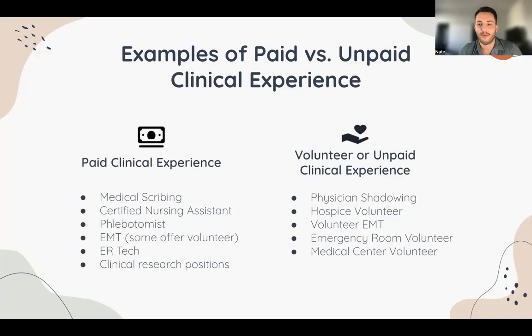Yeah, and I can touch on a little bit about my different experiences. I've held a variety of these positions, actually. So for paid clinical experiences, there are opportunities in medical scribing, as a certified nursing assistant or CNA or skilled nursing assistant, a phlebotomist, as an EMT. There are also volunteer EMT positions often offered at the undergraduate level, and there are clubs that do that kind of work. Opportunities as an ER tech or clinical research positions as clinical research study coordinators, clinical research study assistants. Some of the volunteer unpaid clinical experiences include physician shadowing, hospice volunteer, volunteer EMT, emergency room volunteer, medical center volunteer.